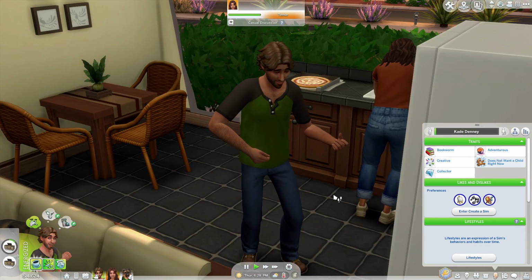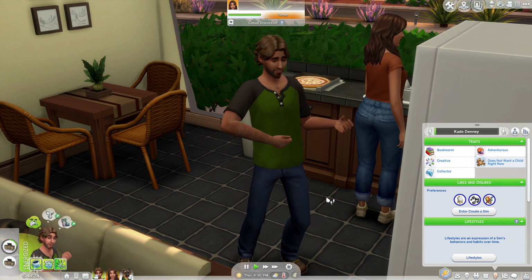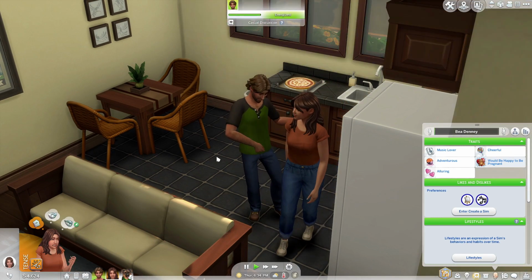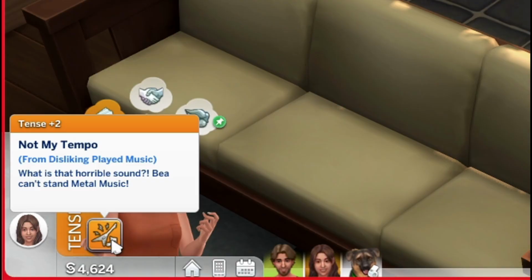He's like a young but old funky dad in his 40s or whatever. That's just how I envision him. And so I have a super duper soft spot for Cade. You guys can already tell. As you can tell, she's tense. Not my tempo. What is that horrible sound?